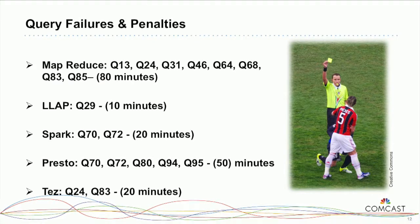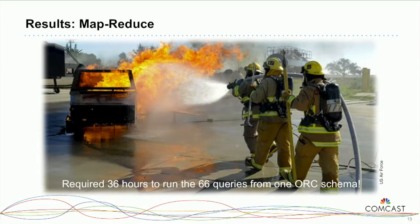And the first engine we actually looked at was MapReduce. And MapReduce was the worst performing of the engines. It was so bad that we called it a dumpster fire. It took 36 hours just to run one ORC schema through it. So to put that in context, 3 runs of all the queries, that means 12 hours to run the set of 66 queries. This is definitely not a performant environment that you're going to look for as far as a query engine. And to add to that, if we actually had marked all the queries as failed and given them the 10-minute penalty, this would have completed 3 hours faster.